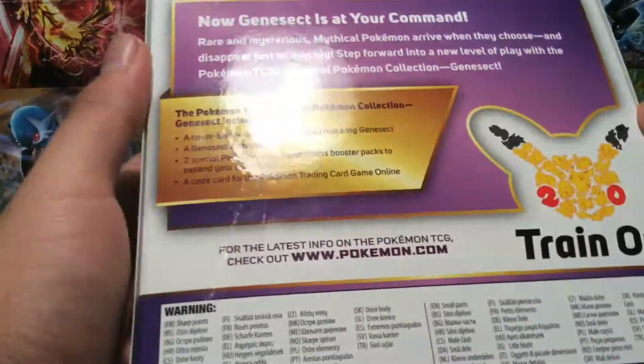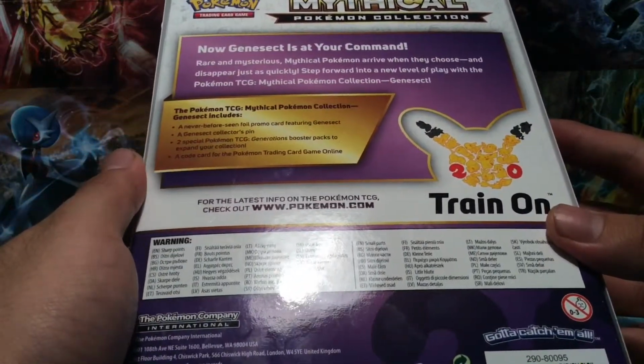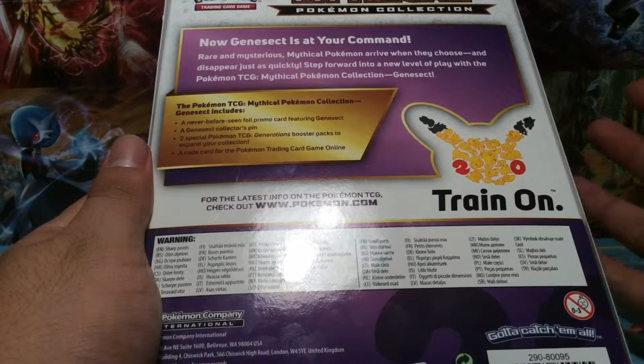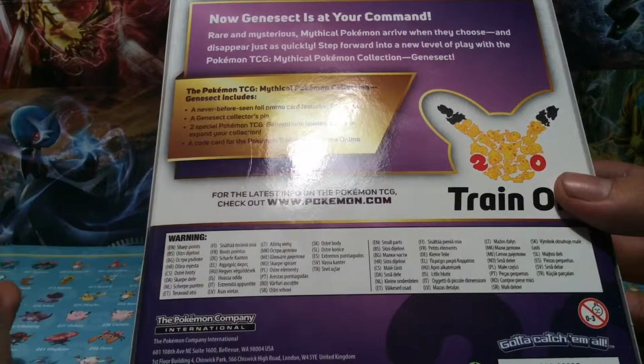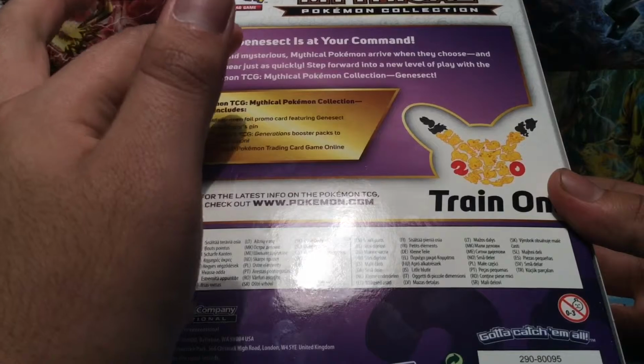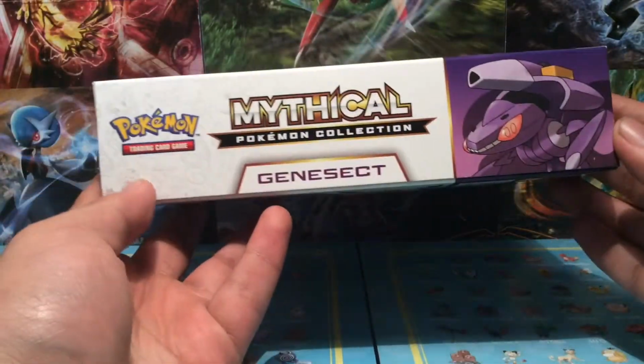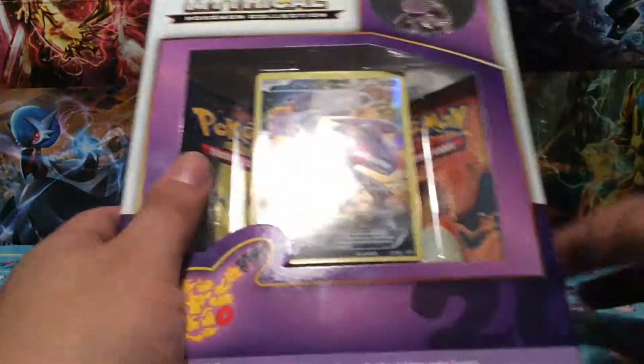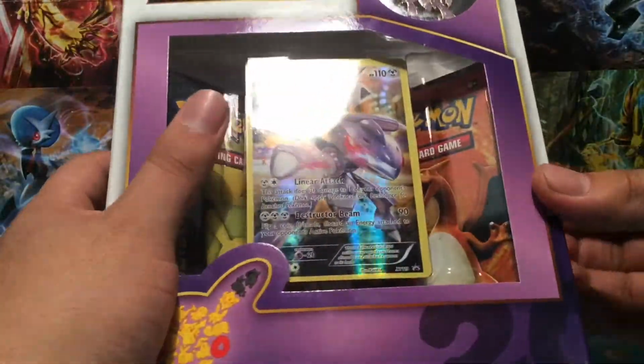Genesect pin. And of course, if you guys want to read these, but I'm pretty sure throughout the whole year you guys know what this includes. So yeah, guys, if you want to pause the video and read this background, go ahead and do so. But anyways, I'll give you a 360 view of the back of the box. That's it. So here we go, let's crack into this bad boy and see if we can get some good pulls.